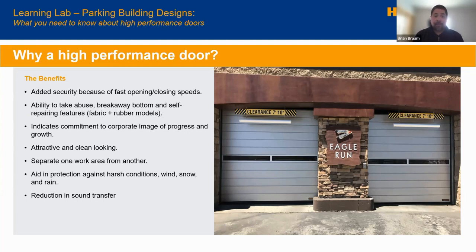Indicates commitment to corporate image and progress and growth. I mean, they have a really cool aesthetic feel to them. So that commitment and the corporate image is definitely helped there. They're attractive and clean looking. So you could separate one work area from another.